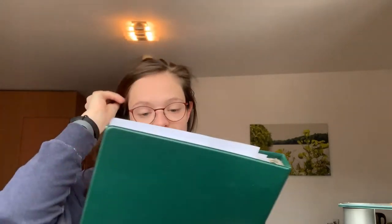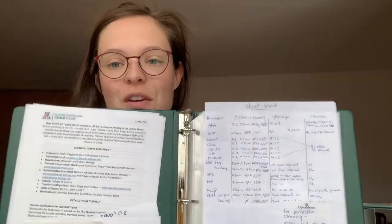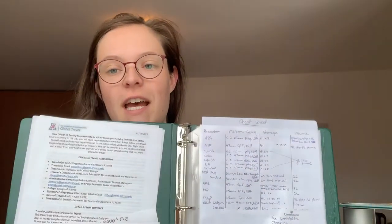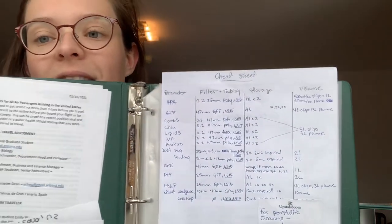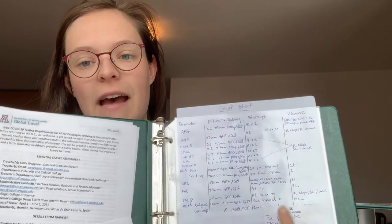Okay, the last thing that I want to show is something that I think will be extremely important on my trip, and that is my binder. We have stickers for our crews and of course my name on there. The reason I wanted to show this is because this is essentially my precious baby on this trip. For example, on the first page here, I have my cheat sheet that tells me all of my parameters I'm taking, all of the filters that I will need for it, how many, and where and how they will be stored.